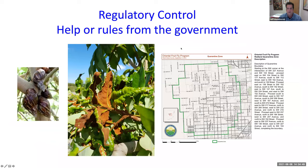So here's one that's not used that often and we can't really count on it, but it's something that with really bad pests, then there's regulatory control. So you see on the left, the giant African land snails. FDACS has done a very good job. They have just a few corridors left of this and they're going to wipe it out. They've really been working on it for years and years. It's a very bad pest.